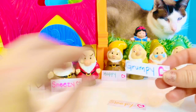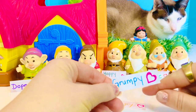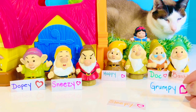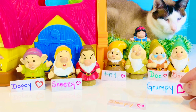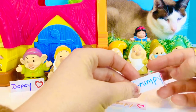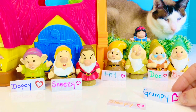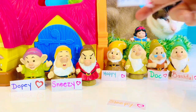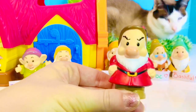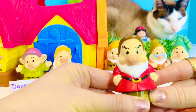Next we have Grumpy, and I put a big heart beside Grumpy. And you know why? Because sometimes when we're feeling grumpy, we need extra love and extra support from people around us. If we're feeling grumpy, maybe it's because we're tired or feeling angry or even sad. So, which dwarf is grumpy? It's this guy. You can tell by his eyebrows that he's sort of frowning or angry. So this is definitely grumpy.